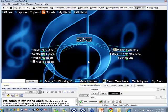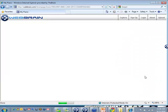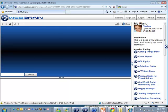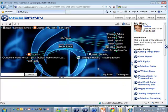This brain could have been separate, or could have been in my bigger brain, but I decided to focus exclusively on a topic, and I also knew that that was a brain, again, that I wanted to publish as a specific topic, so I've elected to keep that separately. And you can also find the piano brain online on webbrain.com as well.